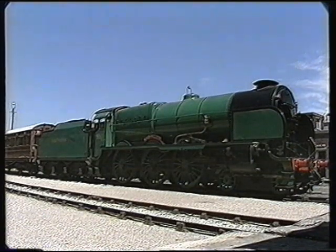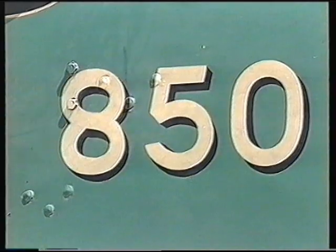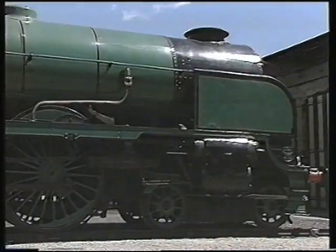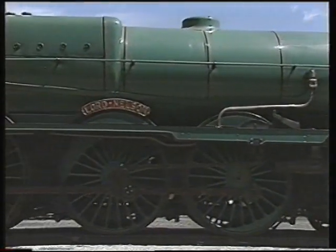Maunsell needed an even more powerful locomotive, which could handle the 500-ton Continental Expresses. He eventually settled on a four-cylinder 4-6-0, and the Lord Nelson was introduced in 1926. At the time, these were the largest 10-wheelers in Britain, but only the prototype has survived.